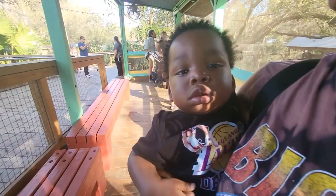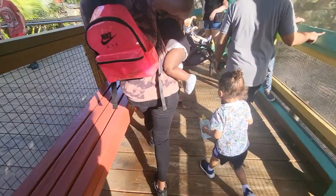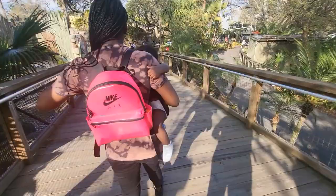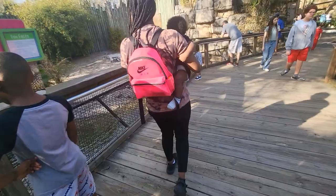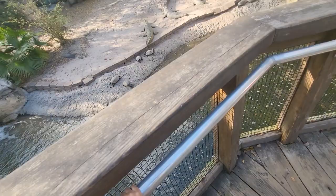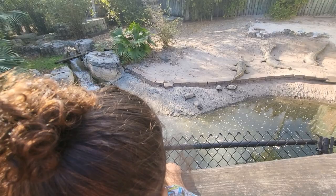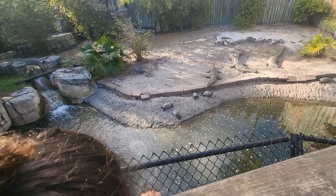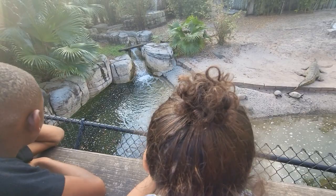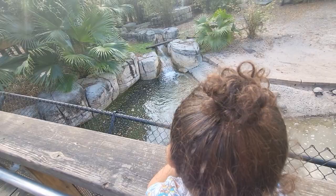Let's go to the water, I think. Manatees. Indian gharial or something. Turtles. It's a type of reptile, like an alligator, but it's an Indian gharial. And then some turtles and some, I think koi, some type of fish. And that's the water. Yeah, they got a little waterfall. I feel like that's toucans. It's some type of bird.